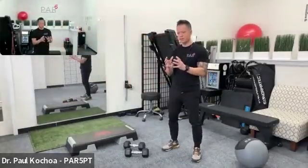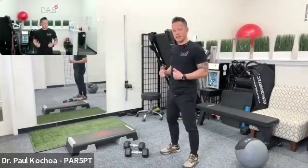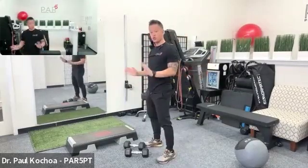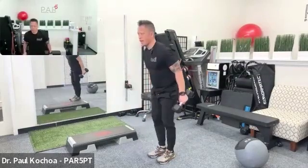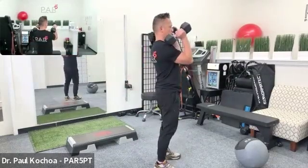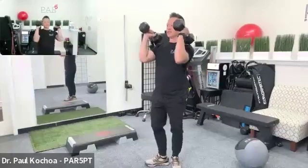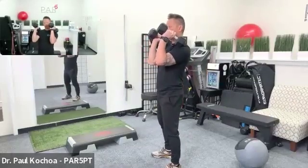So one of the exercises that are very complex, where we integrate the squat mechanic and a vertical press, is called a thruster. So we will take the dumbbells. You could do this with one, or you could do it with two. We take the dumbbells and we load them up in front of the shoulders. I'm resting the head of the dumbbell on my shoulders, and my elbows are up to support the weight. They're not down like this. So I'm up here.